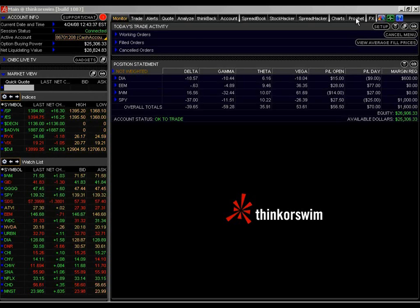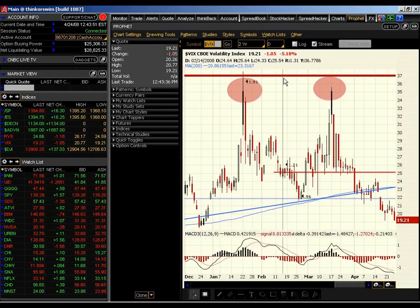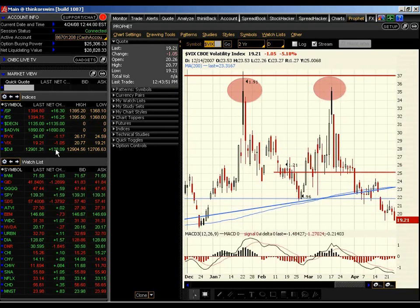If we take a look at a representation of Vega or volatility in the markets, we would use as a substitute the CBOE Volatility Index. The symbol is the dollar sign followed by VIX. And you can see that the VIX is down today by $1.05. And that is opposite of the market. The market is actually up 138 points as represented by the Dow Jones Industrial Average. So it moves in the opposite direction of the market.